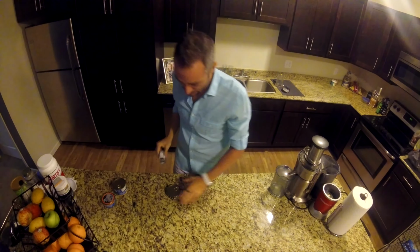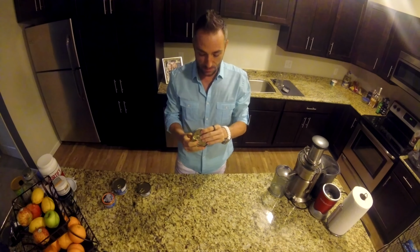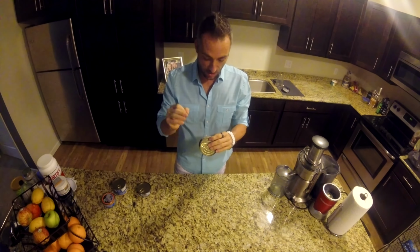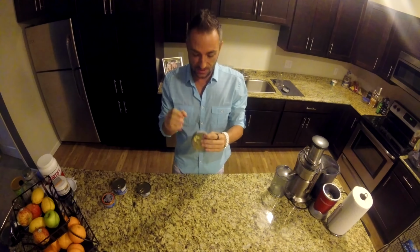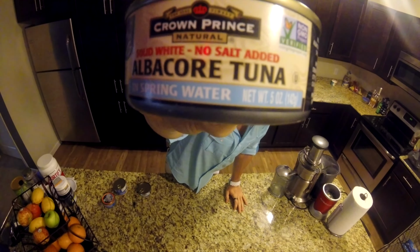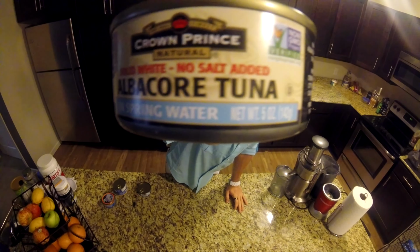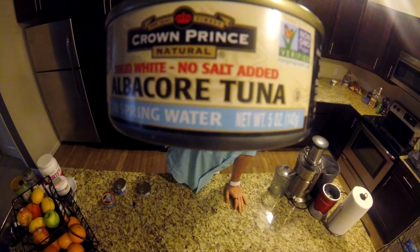Boom. Okay, so my very favorite, taste-wise, macro-wise, this is the Crown Prince solid white, no salt added, albacore tuna in spring water. Check that out. This is the premium tuna, tastes the best. It's a price comparison to the other four that I showed you, and macros-wise, it's just an all-star.